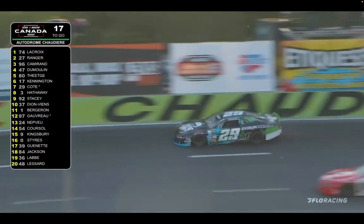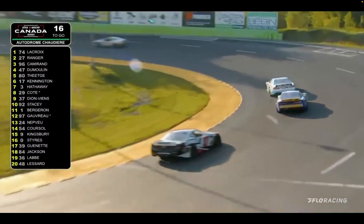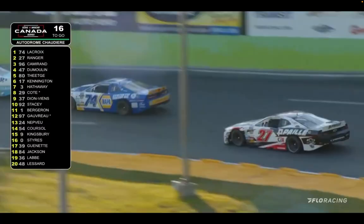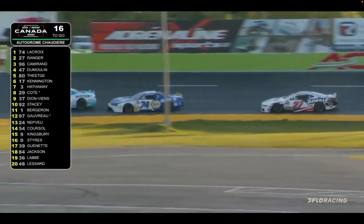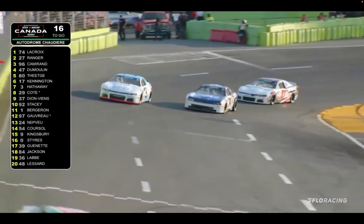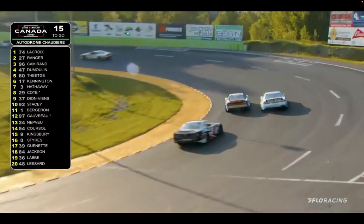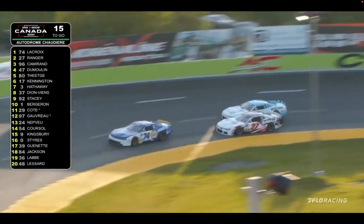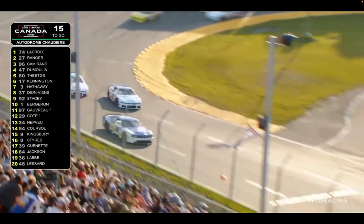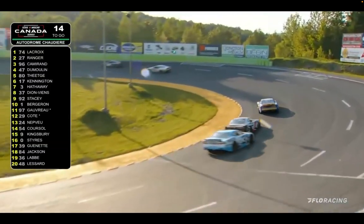Now Kevin Lacroix closing in on the back of the 3. It looks like Steve Cote is going to safely get off to the pits in that 29 machine. Now Lacroix trying to size up Hathaway in the 3 as Andrew Ranger is right there in the 27. Lacroix to the inside of Hathaway, down in 1 and 2. Ranger closing in as well. Lacroix didn't use him up, but Hathaway had to redirect that 3 machine as Lacroix knows he's got to get away from Andrew Ranger. Now Ranger clears the Hathaway number 3. There's 14 laps to go.